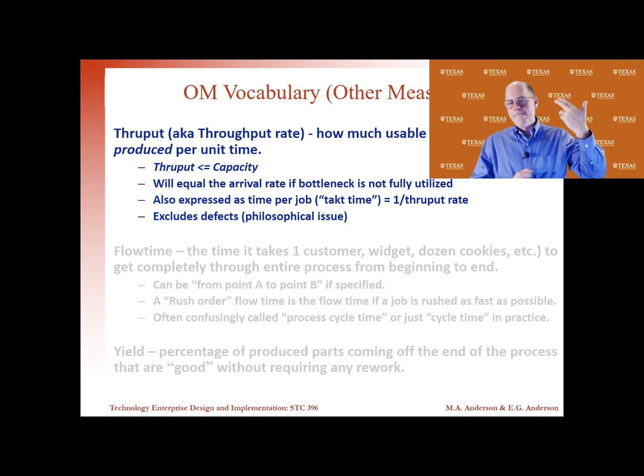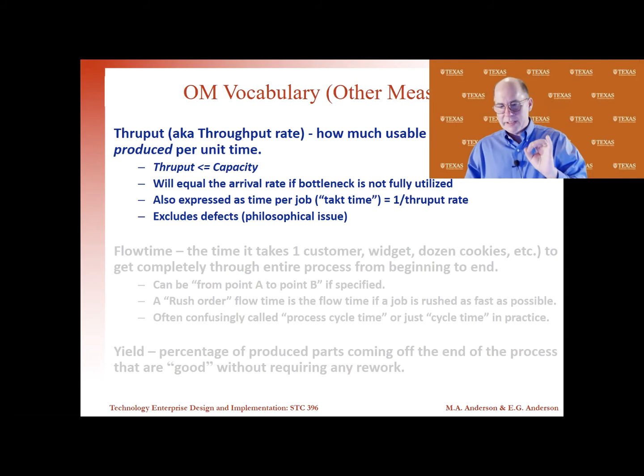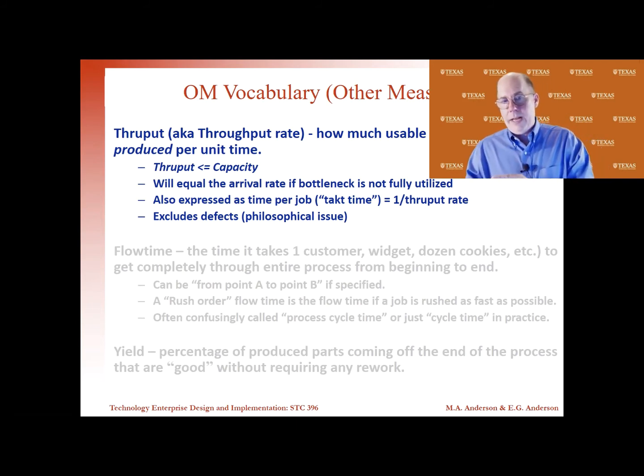Also, throughput excludes defects. So if there's 8 Powerpuffs going through the process per minute, but only 7 of them do not have defects, or another way, one of them does have a defect, you're only going to count the 7 that do not have defects, that are perfect. Now, this is a philosophical question, and actually you can get people arguing about it. I really don't have an opinion either way. Just make sure you know whether defects are included when people talk about throughput or they are not.